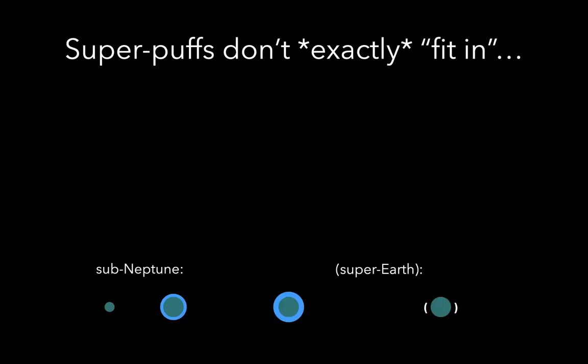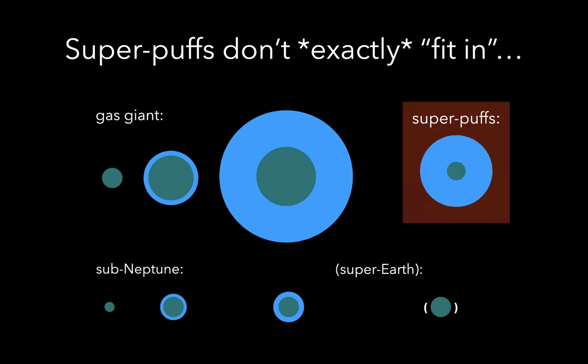But I think super puffs are a really interesting and cool addition to the story because they don't exactly fit into the picture of planet formation as I've laid it out here. So remember, the sub-Neptune picture is you start out with a rocky core, you add some gas, and it's massive enough to hold on to that gas. Or when we see super Earths, they lose that gas because they're not massive enough. A sort of related population that I didn't really talk about was gas giants. And for gas giants, you need to build a huge rocky core of about 10 Earth masses rather rapidly. And once you pass that 10 Earth mass threshold, you trigger a process called runaway accretion, basically an instability where you can get more and more and more gas. And that's how you end up with something that looks like Jupiter.